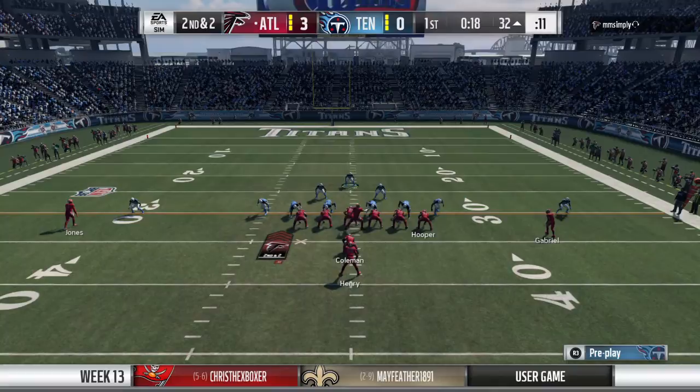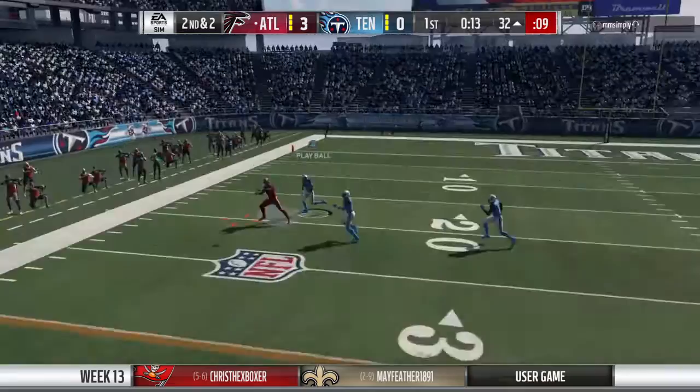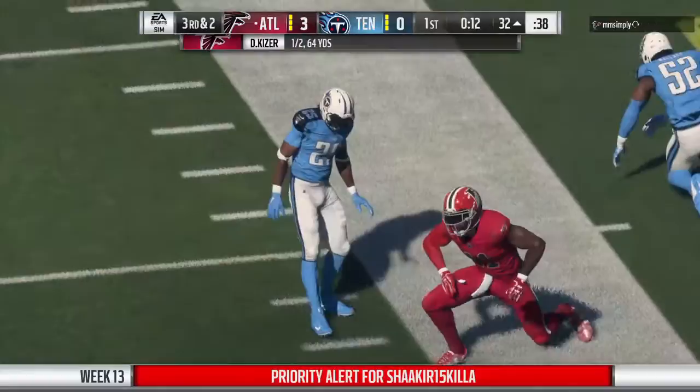To throw is Kaiser, and incomplete there. A nice hit jars the ball free and brings up third down. So he can't hang on.